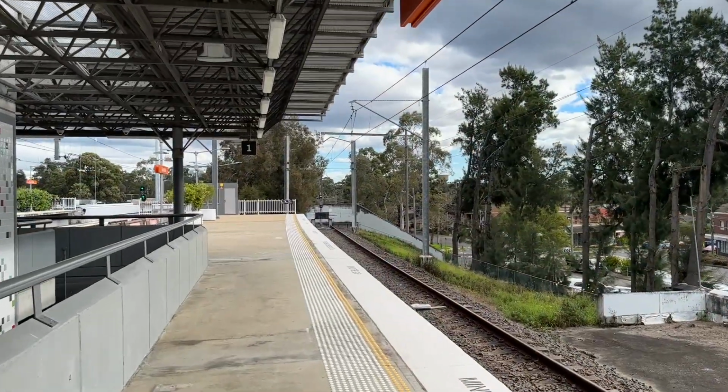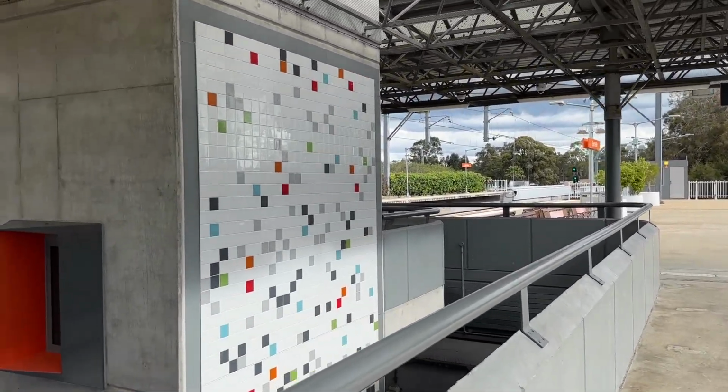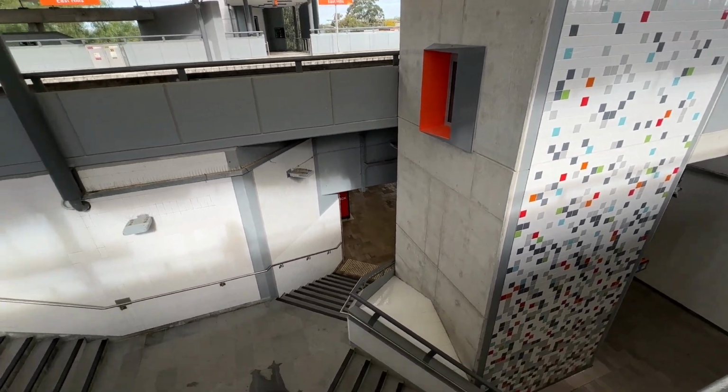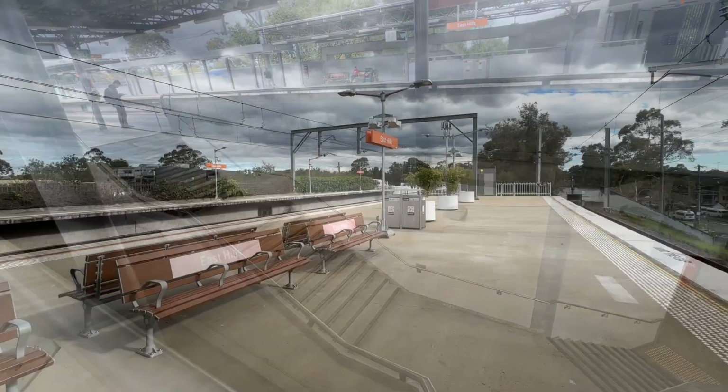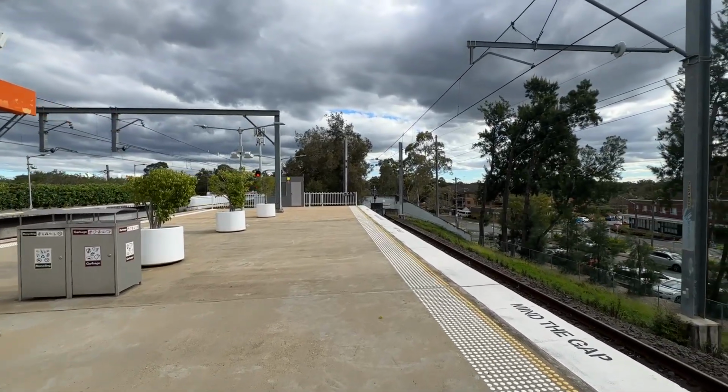We're now walking alongside Platform 1, which is rarely used, only really used during track work, and only used once a day on weekdays, not sure about weekends, and is primarily just to turn trains around at East Hill Station instead of using the line down towards Glenfield, Campbelltown or Macarthur.